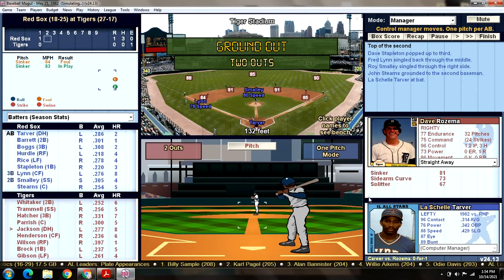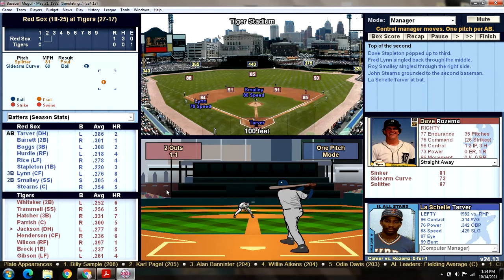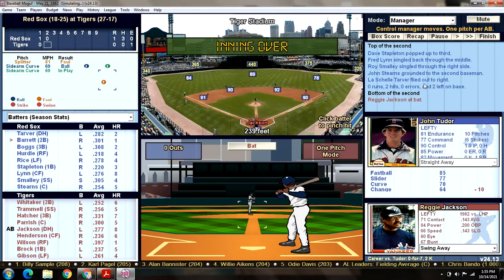So 2 down, runners on second and third for Shelley Tarver. Tarver batting .286 with 2 home runs. So he's no slouch as he flies out to right. And that'll do it. So we go to the bottom of the second. We have Reggie, Rickey, and Wilson due up.